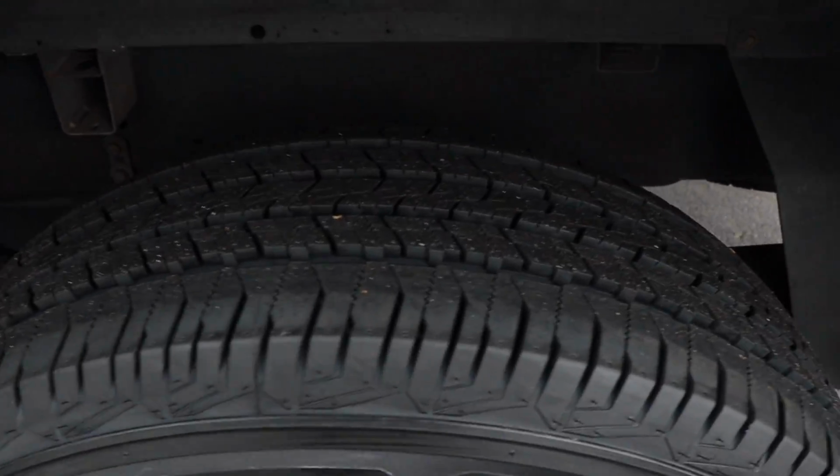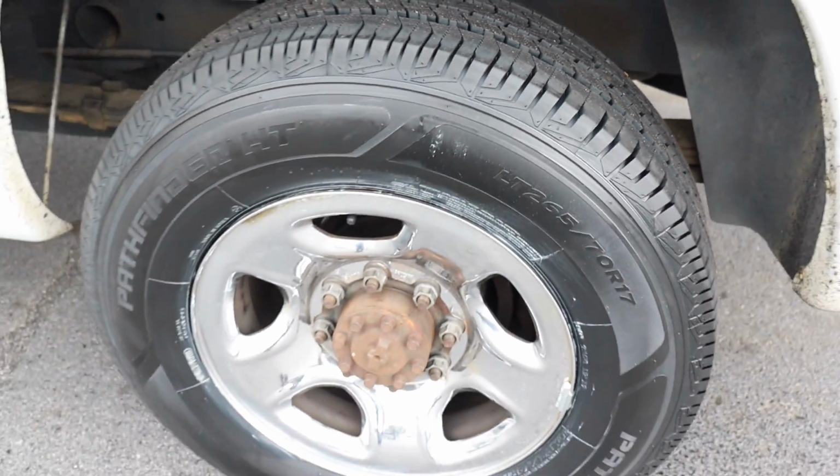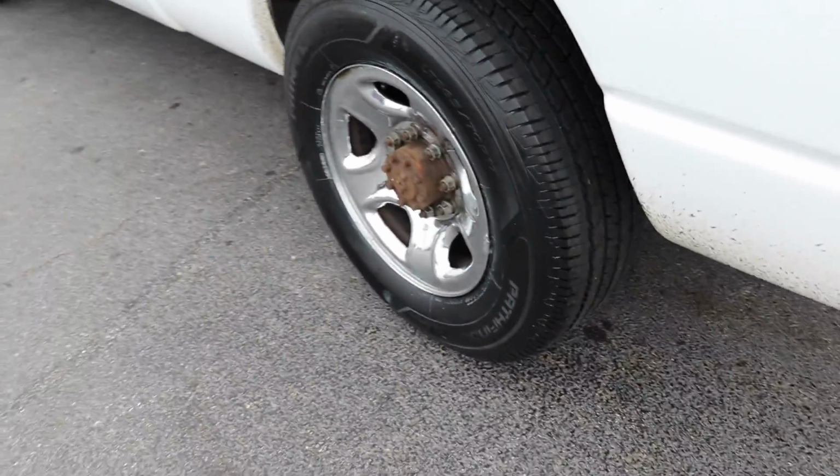So they just finished up with the tires, and let's check them out. There they are. Brand new rubber. Really need to get that center cap replaced.